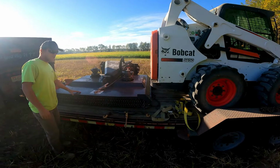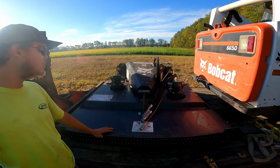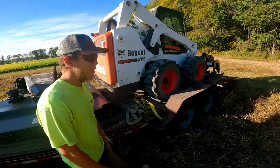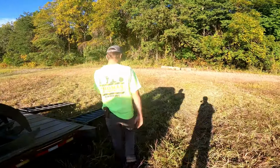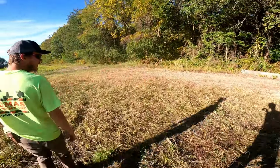We got a Bobcat brush cat here. We're renting this, so we're going to run it hard. Yeah, first time. Well, we ran it last night a little bit, but first time really running it. So put it through some things today. Yeah, we haven't been back here since probably February. I don't know. Sometime then.